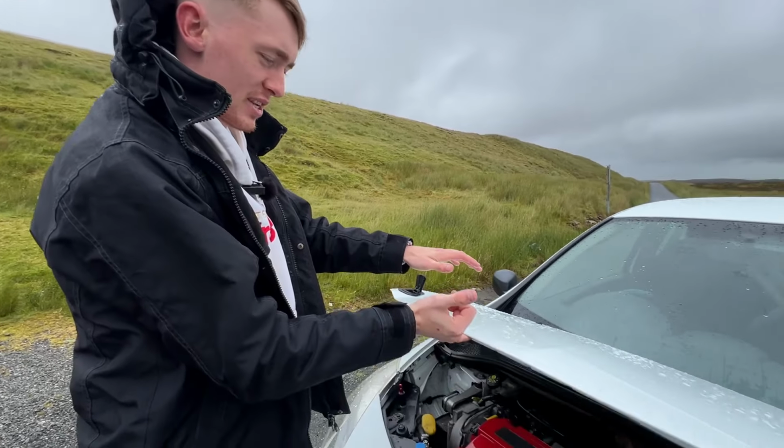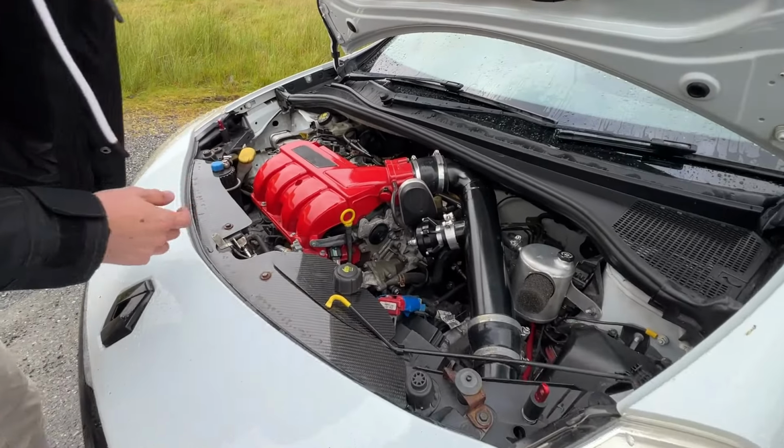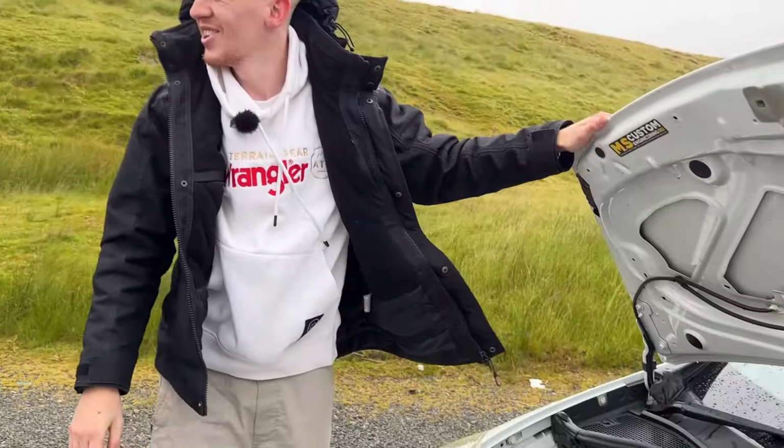How light this bonnet is. You can just do keepy uppies with it. This is where the pièce de résistance of this car is. It is supercharged. I don't know where the supercharger is. I don't know what I'm looking at. Can you come and show me, please?